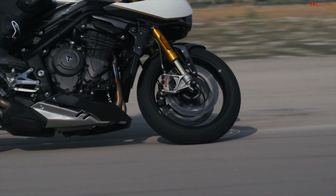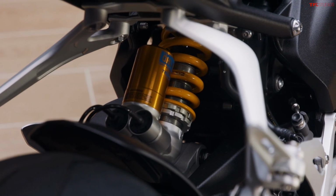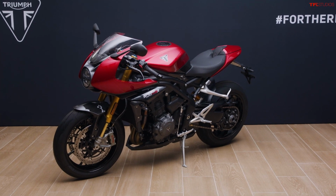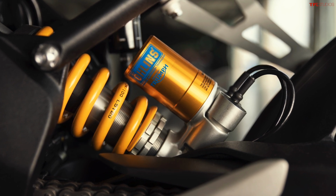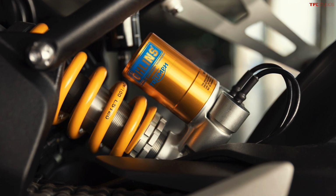Speaking of weight, the new Speed Triple RR weighs in at 439 pounds wet, and the RS weighed in at 437, so it's around about the same weight. But something that makes these two bikes different is that the new Speed Triple RR has Öhlins electronically adjustable semi-active suspension, and according to Triumph, this is the best suspension that they can get from Öhlins. So the RS still has Öhlins suspension components, but this is fully electronically adjustable, and it's just super premium. The best suspension setup that Öhlins makes, and you should be able to really dial that suspension in. Good suspension makes a motorcycle, and it's good to see you're not going to have to do any work to this when you get it from the factory.